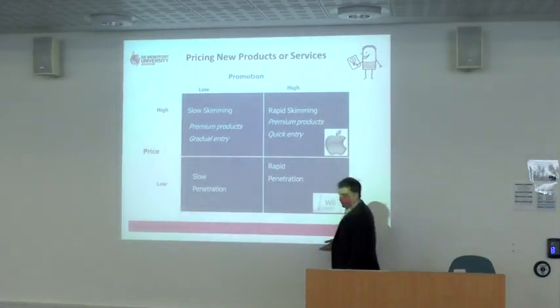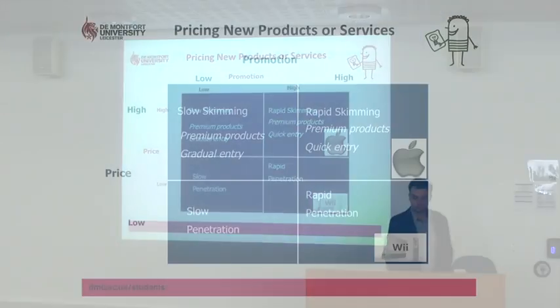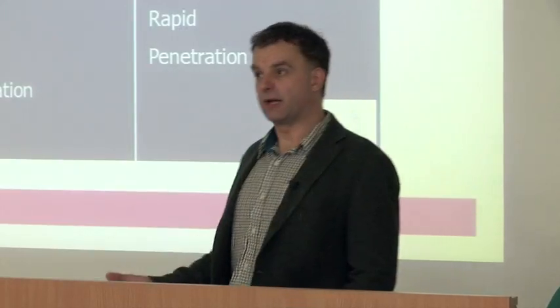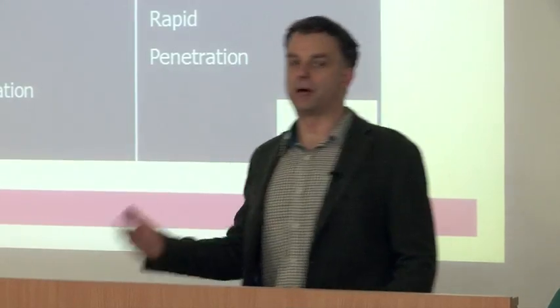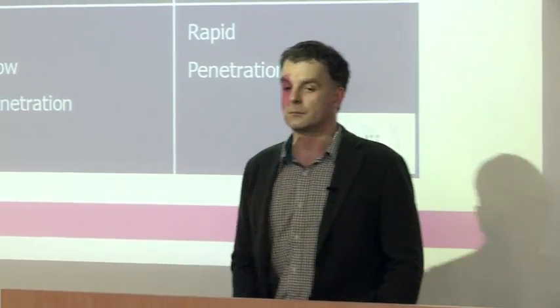So when we launch new products, we can launch them based on typically 4 strategies. We look at something called slow skimming or rapid skimming, or slow penetration and rapid penetration. So slow skimming looks at premium products with a gradual entry. It's a high price, but not a lot of marketing to them. Traditionally, they're testing the market and they will allow word of mouth to build the sales for them.